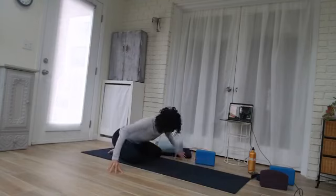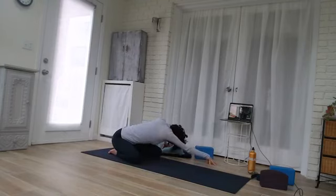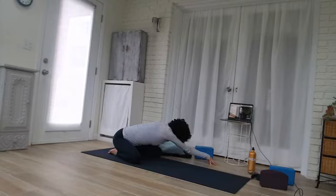And then come back to center and go the other way, walking both hands over to the left and stretching from right hip to right hand. Breathing fully, maybe pushing into that left hand to give you a little more twist. Slight twist, really, just changing the angle of the stretch.